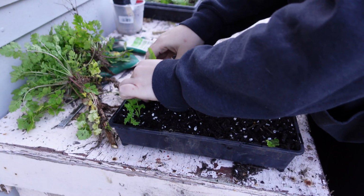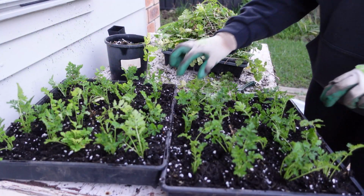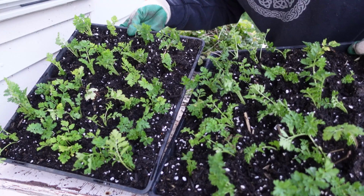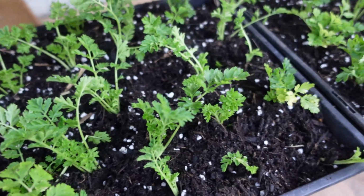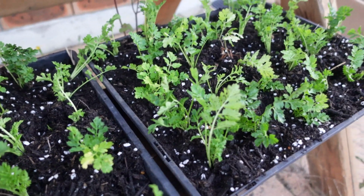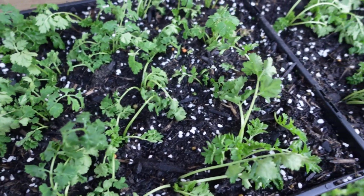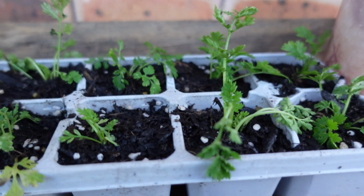I managed to do these 2 trays here, and I actually have a few more trays already done, so they look really great right now. Over the next few days though, they do start to wilt a little bit and they'll look really sad. Give them a week or 2 to bounce back, and you might not get all of them that are going to take. They might not all root in the mixture that you've propagated them into, but you'll at least get some. They're free plants, and this is definitely my favorite way of propagating feverfew to get more plants.